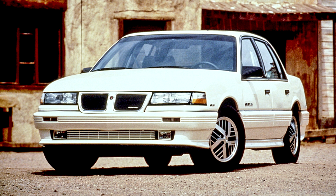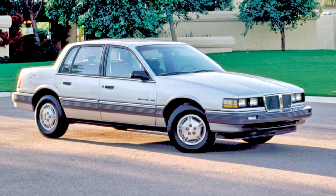It is worth noting that sport buckets borrowed from the Trans Am GTA were added to the options list this year for SE sales. Other options included a driver information center, an electronic trunk release, and a moonroof. The base model was dropped after this model year.